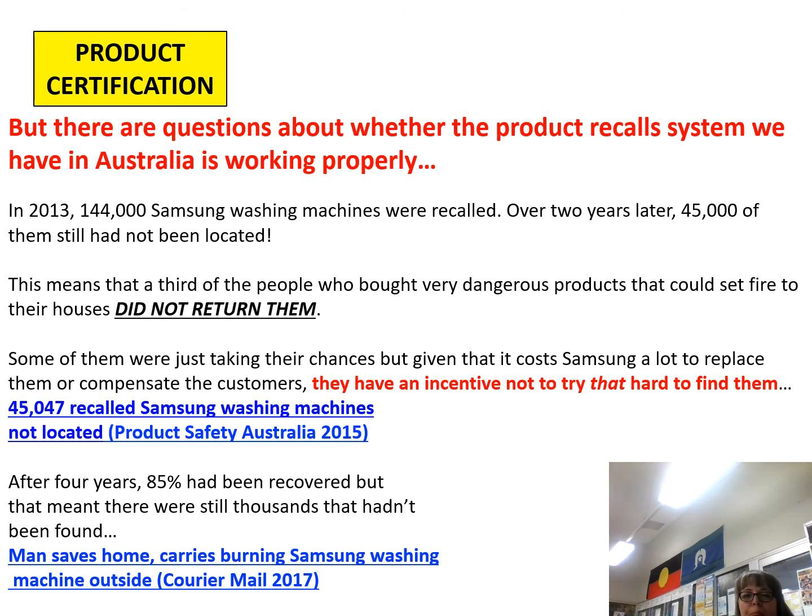Some of them were just taking their chances, but given it costs Samsung a lot to replace them or compensate the customers, they have an incentive not to try that hard to find them. After 4 years, 85% had been recovered, but that meant there were still thousands that hadn't been found. And I think I've told you guys before, my friend's house caught fire with the Samsung washing machine.